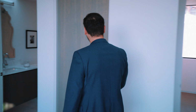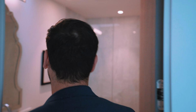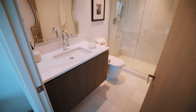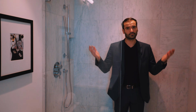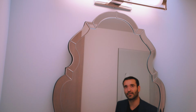This bedroom also has a walk-in closet. Right next to the closet, we have the bathroom for this bedroom. Same floating vanities and actually same marble floor tiles. Skylight bringing all the natural light. And your walk-in shower. Very bright, very light, and I really like the shape of this mirror right here. It's actually a good staging touch right there. Now onto the next bedroom.